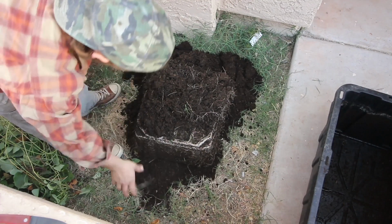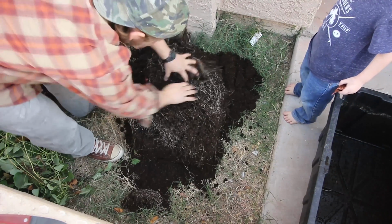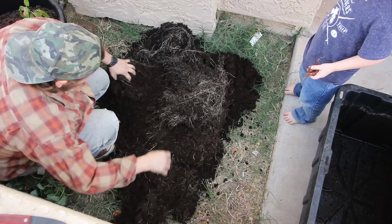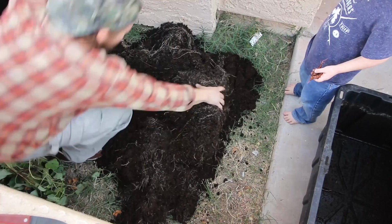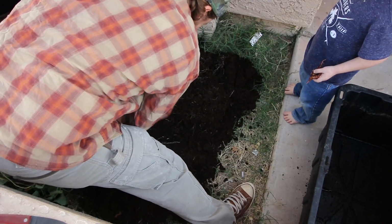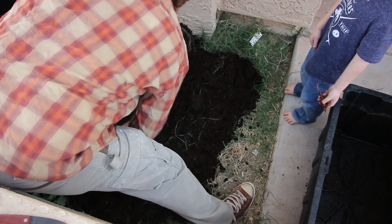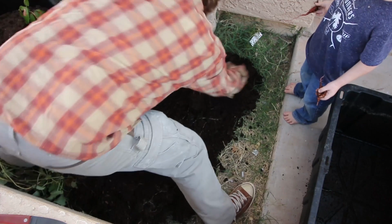You gotta bust this up and make sure there's lots of little roots. Did they make any big potato roots or not? Oh no. Oh no, Calvin. What? There's none. What happened? Oh my goodness. The bugs have been eating the potatoes. There's a little one. What did we do wrong?